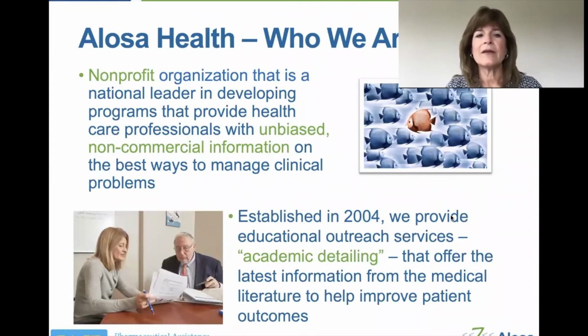Alosa Health is a nonprofit organization that's a national leader in developing programs that provide healthcare professionals with unbiased, non-commercial information on the best ways to manage clinical problems. Alosa was established in 2004, and we provide educational outreach services, or academic detailing, that offer the latest information from the medical literature to help improve patient outcomes.